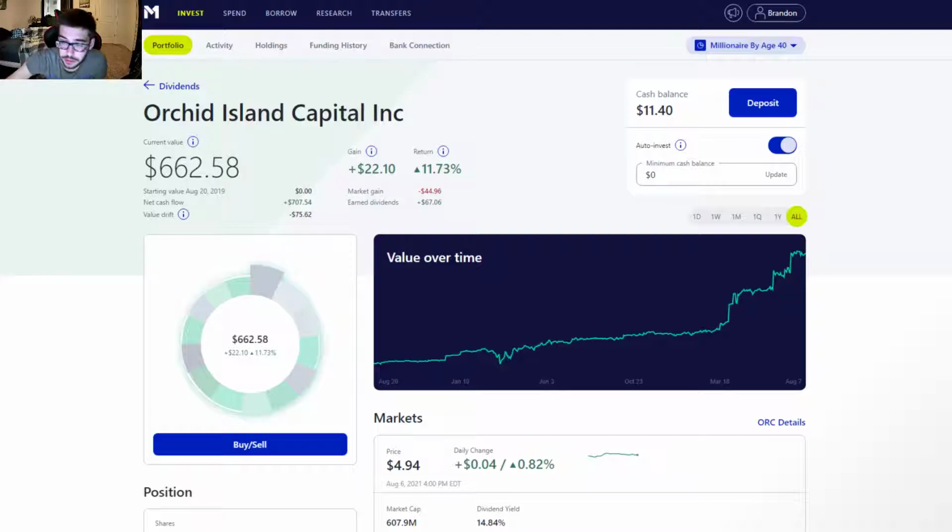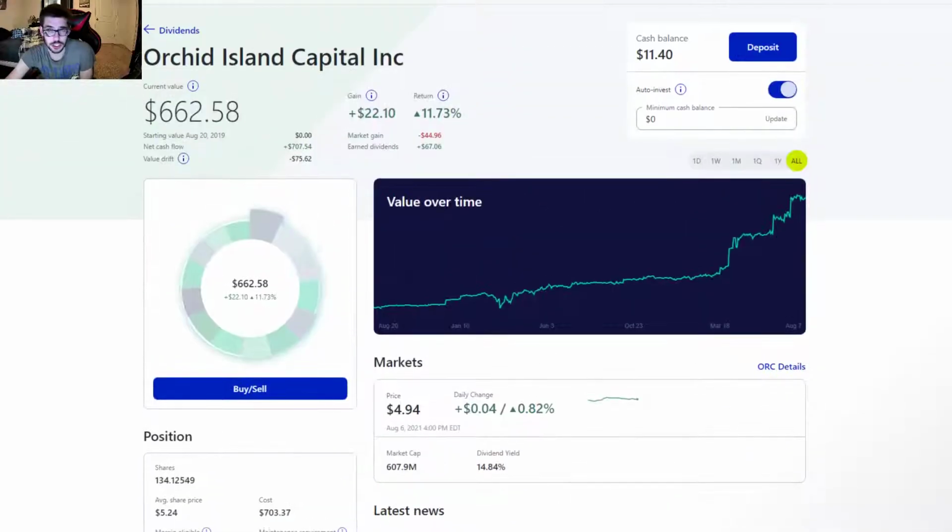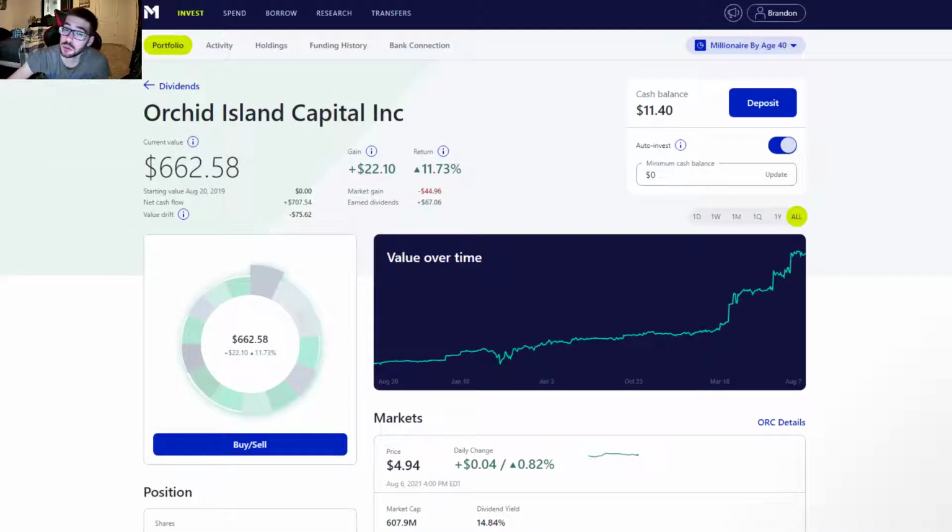Then we have Orchid Island Capital. Great dividend payer here. We've seen some struggle in market gain, though, so it's one of the positions I have that's actually down, down $44.96. But overall, technically my return is positive because I've earned $67 in dividends with this bad boy, and it's one I've actually bought into recently because I'm down. I have 134 shares at $5.24 a share. One that I think over time certainly will recuperate in terms of stock price, but also has been consistently paying dividends. So I have no issue with that. No qualms by any means.